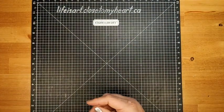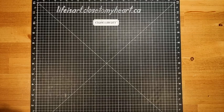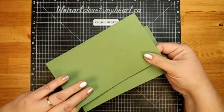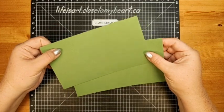So let's create a project using those two things. And we're going to be creating a swipe card. So to start our card, we're going to need a couple pieces of cardstock, and I'm using Jade.